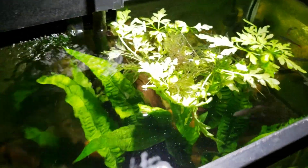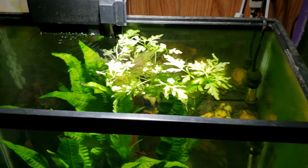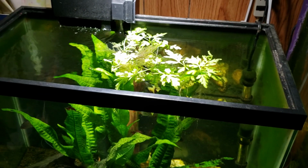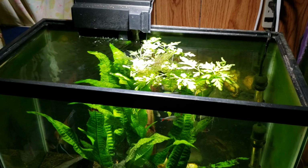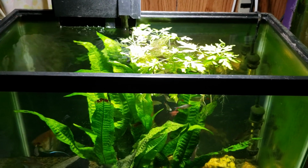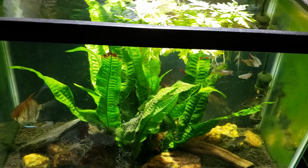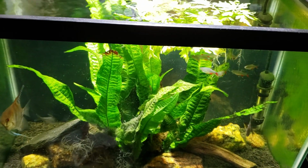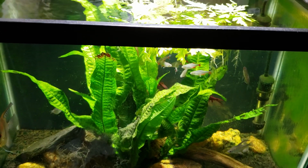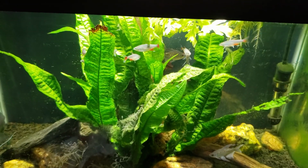So I removed a bunch of the water sprite out of this tank recently to open it up, and I really like it a lot better. It was kind of cool with the water sprite sticking up and out of the top. I do like that emergent growth look. But at the same time, I like to be able to see in the tank, and the root mass from that thing was just out of control. The poor angelfish in there barely had any room to swim around. The schooling fish barely had any room to swim around. And so now that I've got that moved out of there, the tank just looks a lot better.